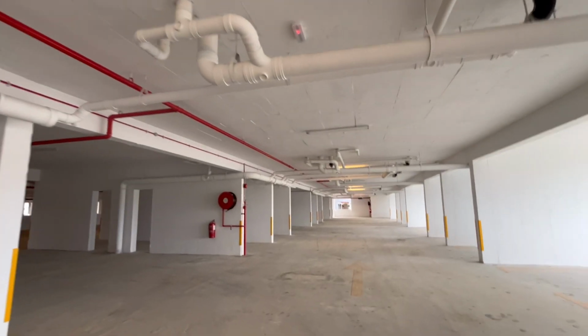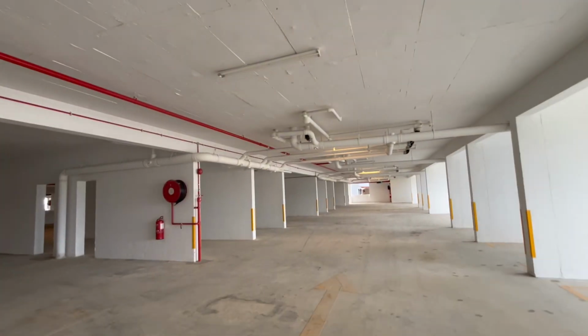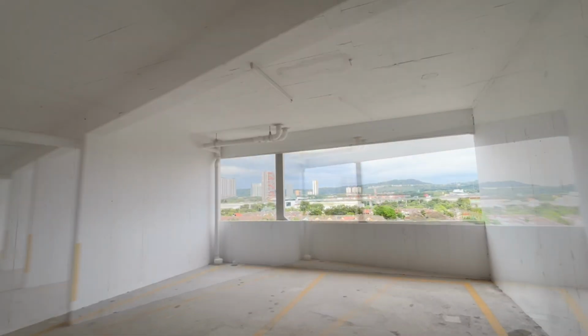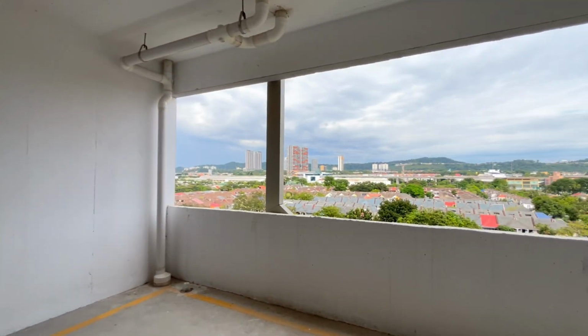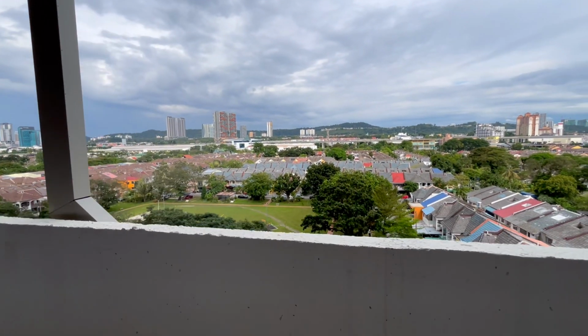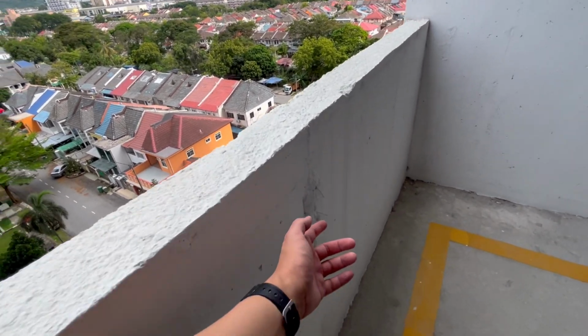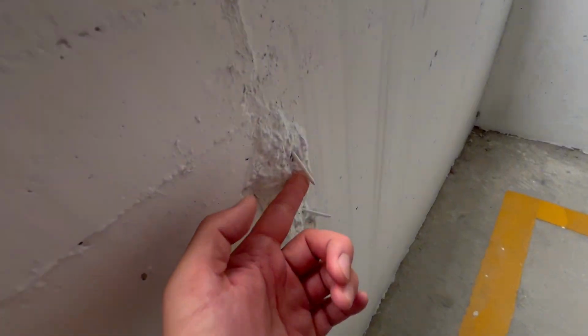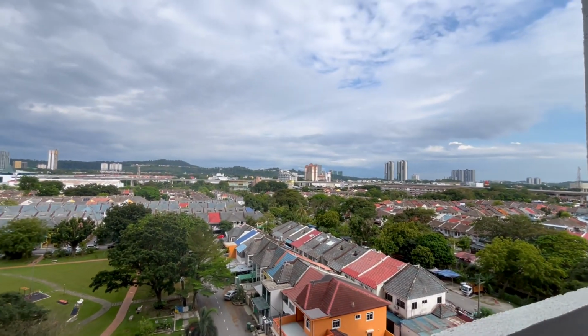Of course, this is also the top floor, the highest floor of the car park area, which is level 8. So you can really see all these pipings running around, and the overall finishing for the car park area is not as great as you would think. I mean, look at this, right? But if you talk about the actual unit alone, wow, damn worth it.